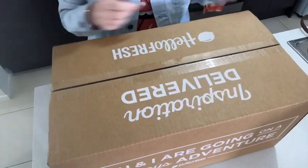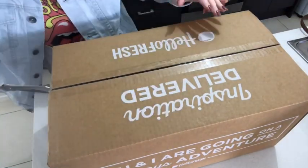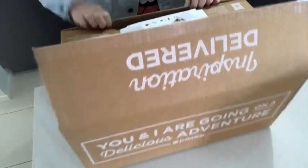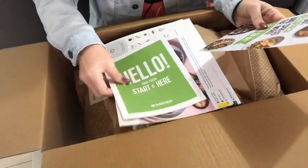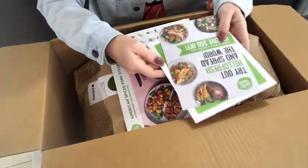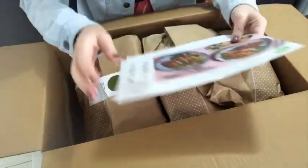Alrighty, so here is my HelloFresh delivery. Let's take a look. Just a couple of little pamphlets to get you started. Oh, here is our meal plan for the week.